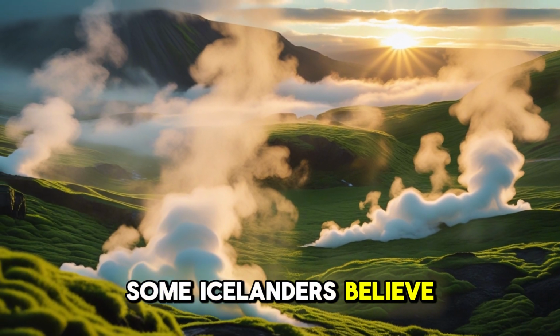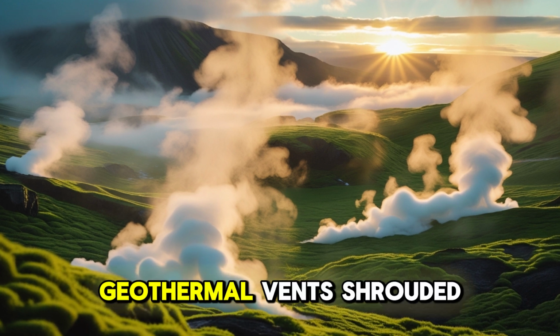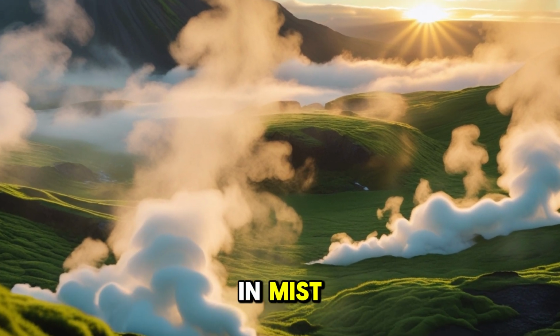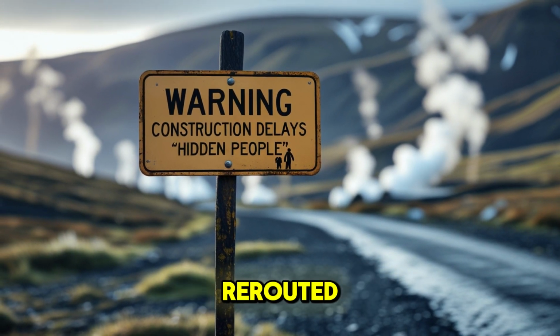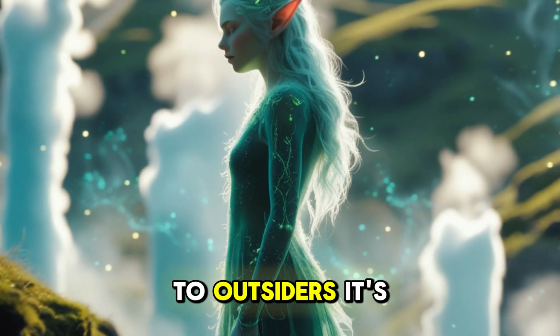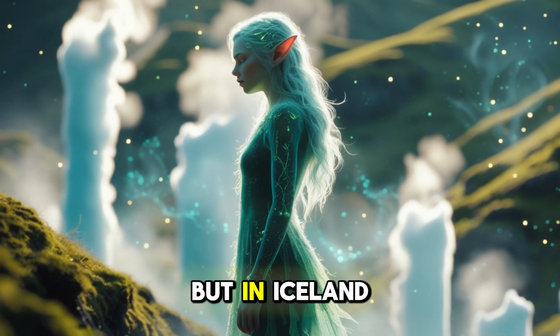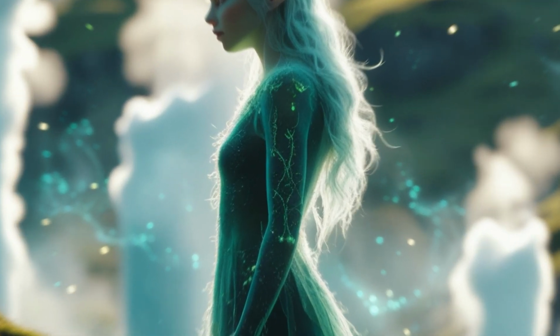Some Icelanders believe elves and hidden people dwell in the steamy hills. Geothermal vents, shrouded in mist, are thought to mark their realms. Roads have been rerouted to avoid disturbing these mythical zones. To outsiders, it's folklore. But in Iceland, the earth doesn't just breathe, it whispers stories.